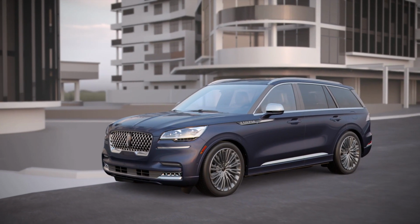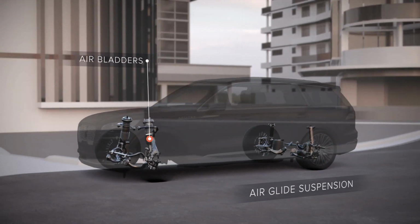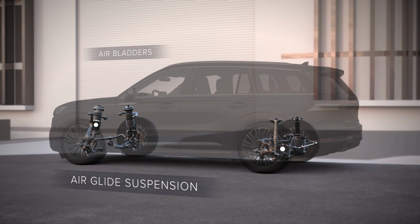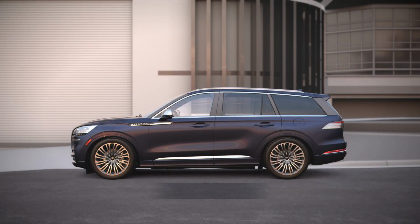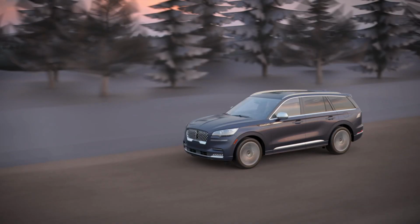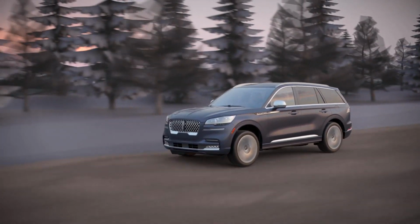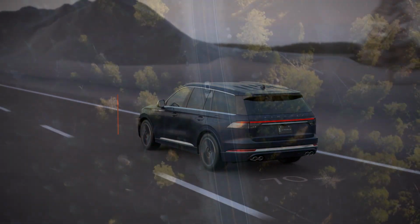A unique driving aspect of the Aviator comes in the form of its optional Air Glide suspension system. The system replaces traditional hard coiled springs with air bladders that are adjusted to optimize the softness of one's ride. It also offers a series of preset ride heights, such as Showroom, which is a lower height that looks more impressive at rest. As you approach, the suspension will lower further to make entry as easy as possible. Now when driving, it will lift to its highest position for better capability, but when driving at highway speeds, it will lower again to maximize aerodynamics and fuel efficiency.